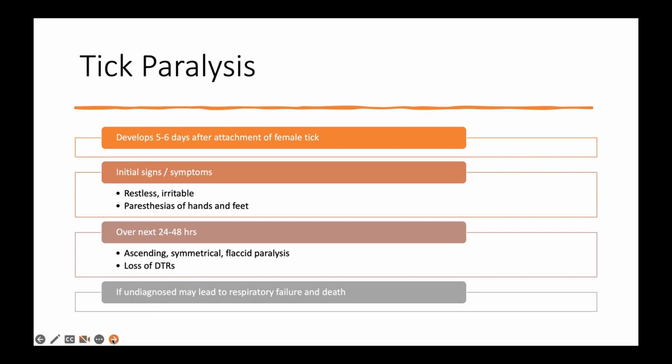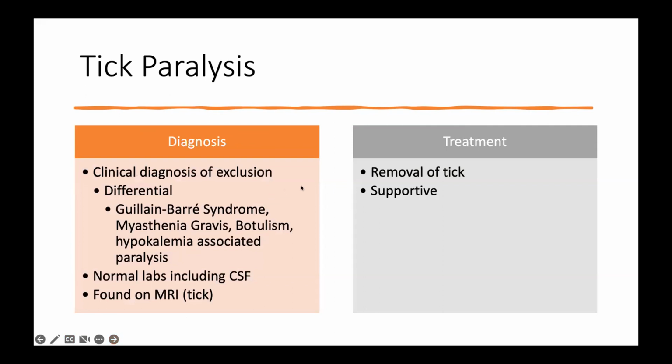The good news is the treatment for this is really easy. You just got to take the tick off, and then provide supportive care, and it doesn't really require much aside from that. Need to think about other neuromuscular disorders such as Guillain-Barré, myasthenia gravis, botulism, also the hypokalemia-associated paralysis. If you do an LP in these kinds of patients, you're going to have normal CSF. And yeah, in this case, and the case that I knew about from Georgia, the MRI was the answer, with the tick being found.